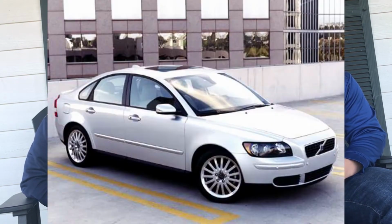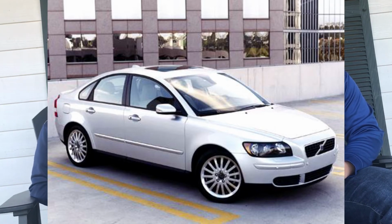Alright guys, so the next car that we found on this list, which was actually higher up in, you could say, the newer cars, was a 2006 Volvo S40. So you'll see the picture on the screen. It is actually a pretty nice looking car.